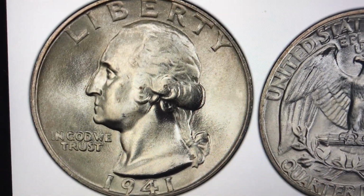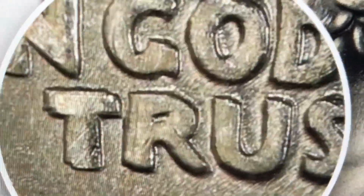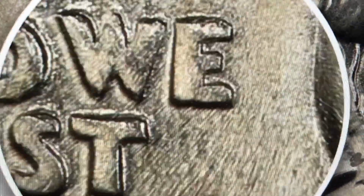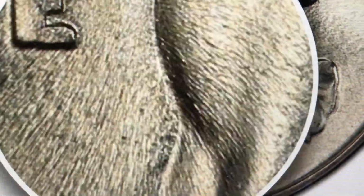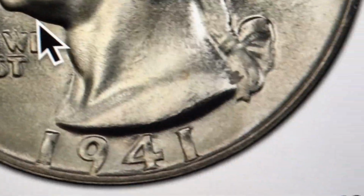But if we magnify this up, you can clearly see the doubling on here. Look at the T right there in Trust, and look at the R in Trust. It kind of follows all the way through. A little bit on that W, and there are two different points on that D there. So it's very clearly a double die obverse. And this is the one from the Philadelphia Mint that sold for $4,250.